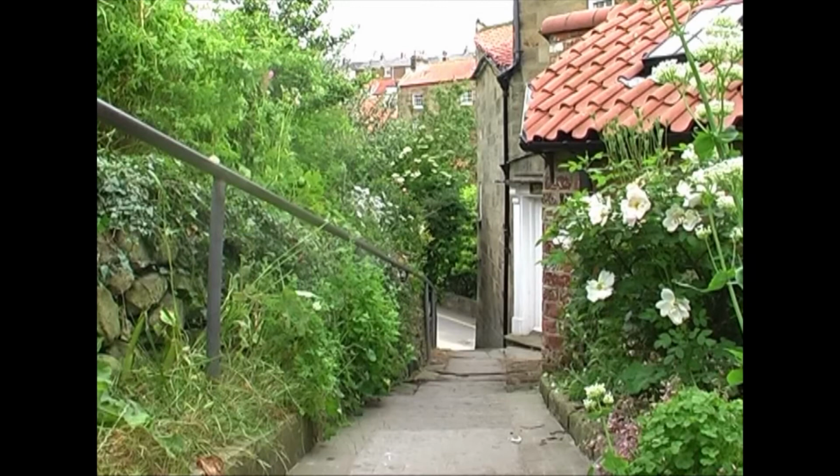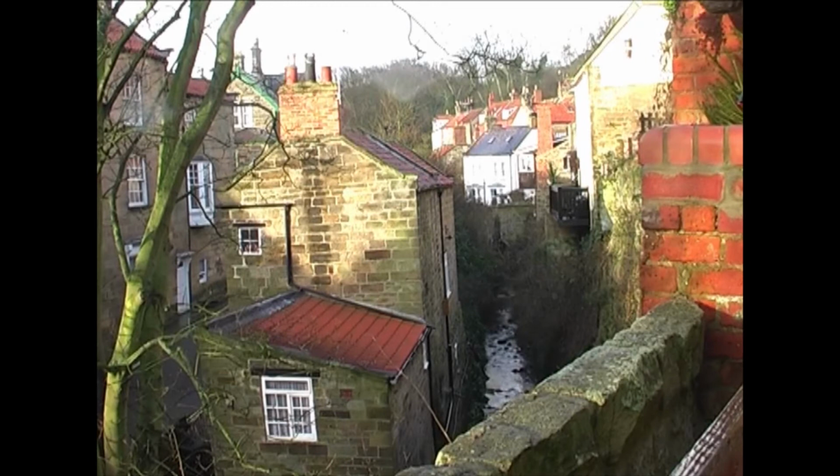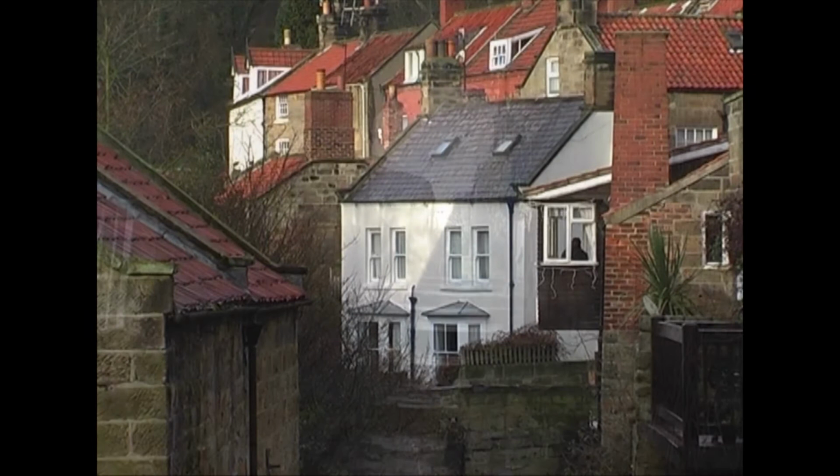The bridge over King's Beck is much older, dating from the early 1600s. Just past Bridgend House is an alley called The Bolts, so named as it was an escape route from the press gang who frequented the area in the late 18th century.